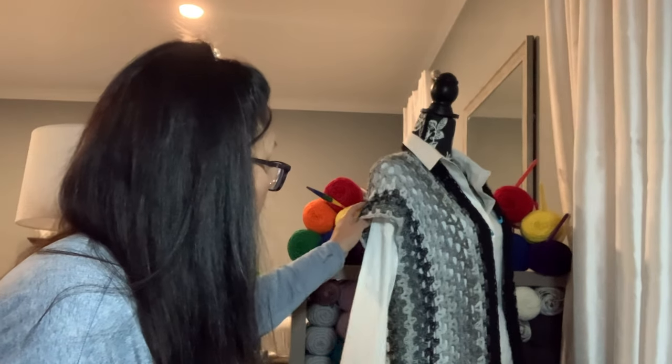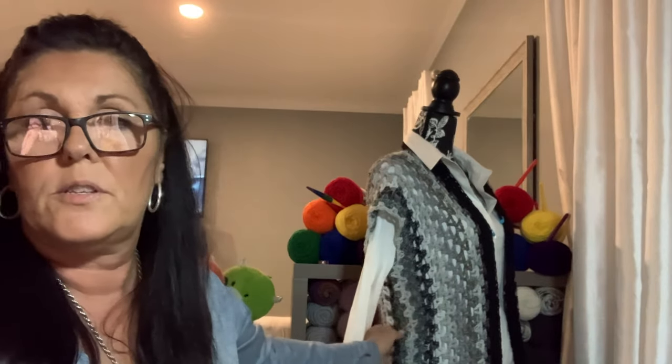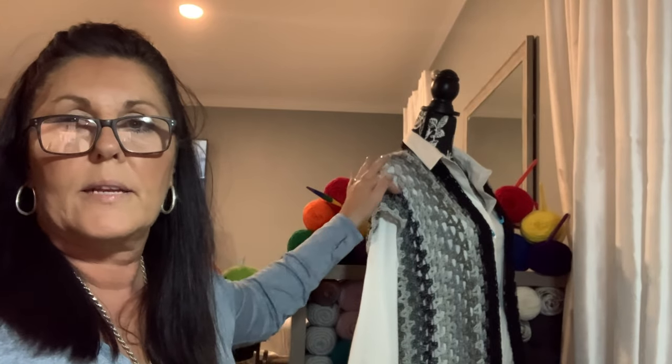I need to get organized. I'll be right back. Sorry. Check that out. All it is a green, no, it's V-stitch. It's a V-stitch. And I just did 2 panels in the front and 1 in the back, connected them.